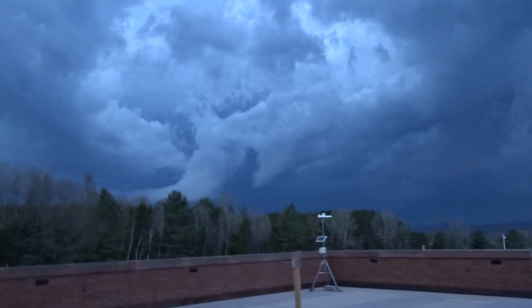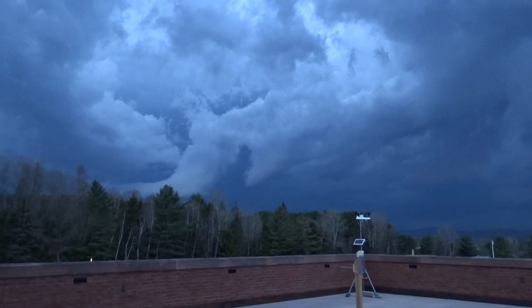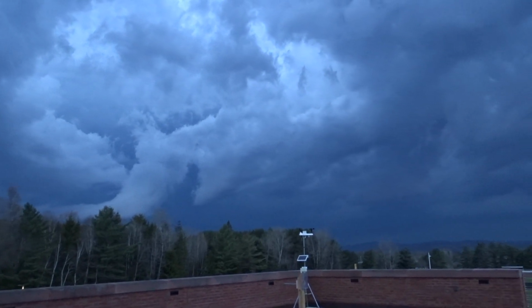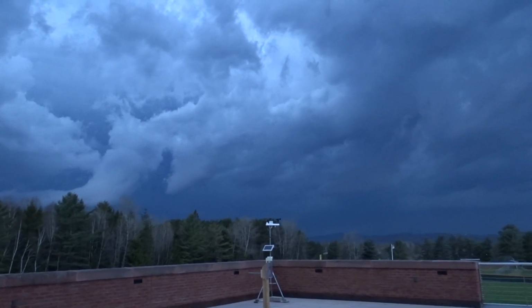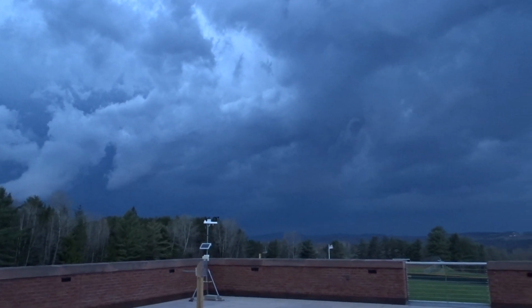So, scud. Are we gonna get two storms? Scud. Maybe. Yeah, I think that's scud over there. No, no rotation. I don't see any. So, not yet. But it's very possible that when this thing gets closer. Oh my God! That was awesome.